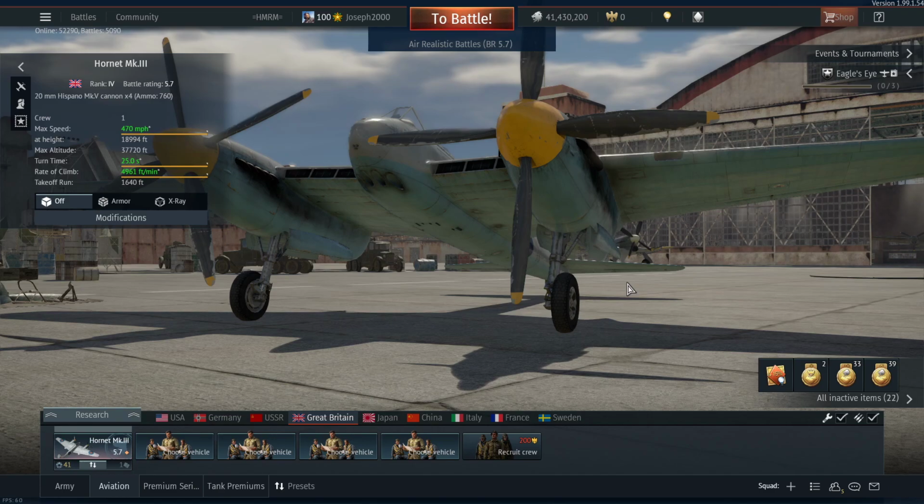Now you can run ground targets to mitigate this issue, as with most British aircraft that have 20mm Hispano, but to me, I don't think this aircraft's very good. It's a one-trick pony, and that's the problem with it.